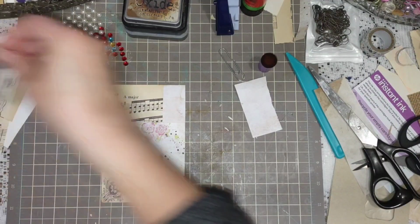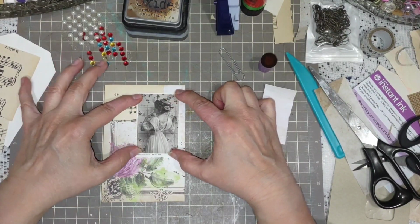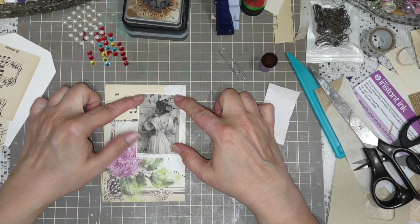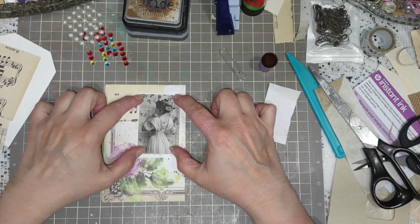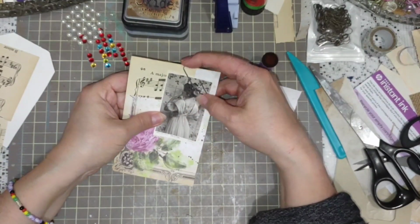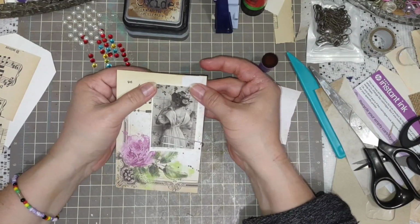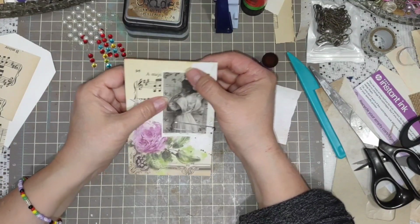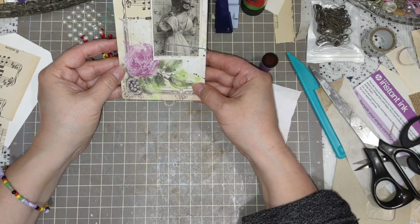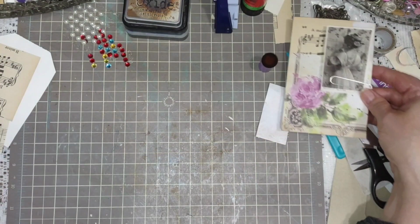I'm kind of thinking I might end up going with a nice photo there. Might be the way I go with that. Just while we work on something else, we're going to paper clip that and see if we like it. I'd rather paper clip it this way. That's what I think we're going to end up doing with it. We'll just put it here for now.